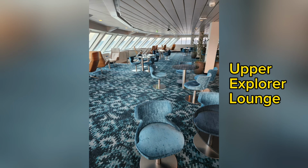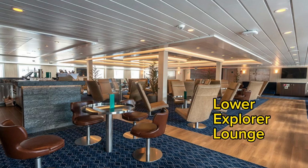Because this is a smaller ship, there's very limited lounge spaces or places to hang out. There's this upper lounge, and also connected to that is the lower lounge. This is where we had most of our briefings. That's also where the bar is located, but just know the bar is not included, you have to pay for that.